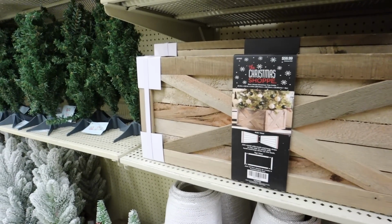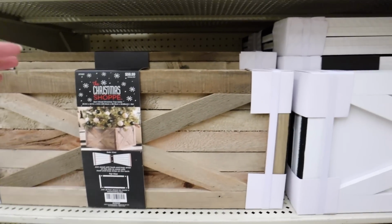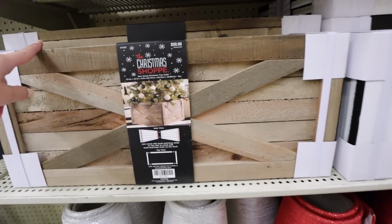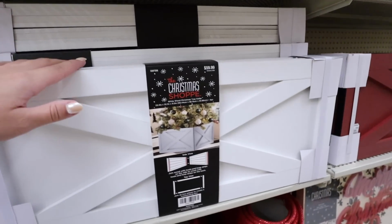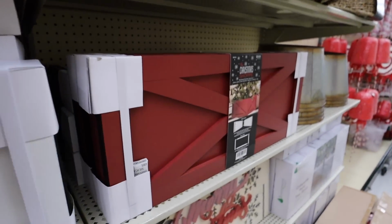These are super unique. They're like tree crate collars. These come in at $60. They have a natural wood. This is what that looks like. If you're going for a more rustic look, I think you'll love this. They also have this one, and then they have it in a deep red.